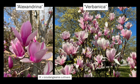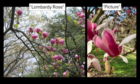Lombardy Rose is one of my favorites. It's got this nice, interesting goblet-shaped flower. It blooms later, probably reaching full bloom in May. And you can see here the foliage is more developed. It's kind of an open tree, a large tree, 30 feet by 30 feet, and nice dark color to it.